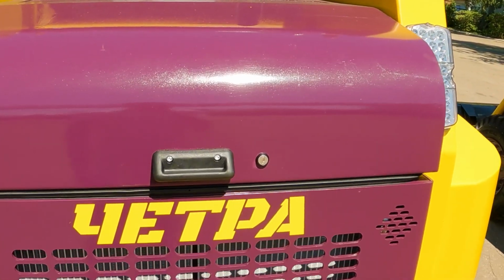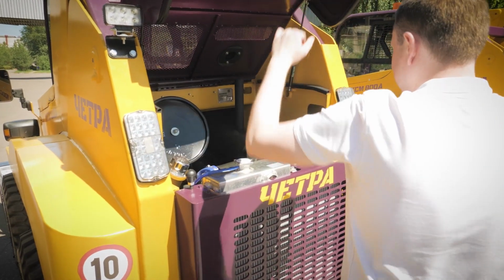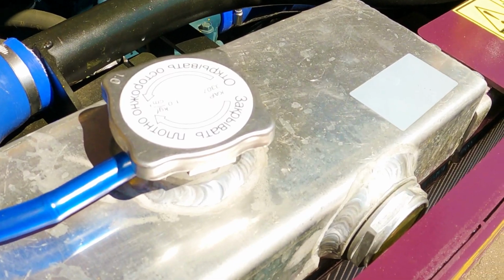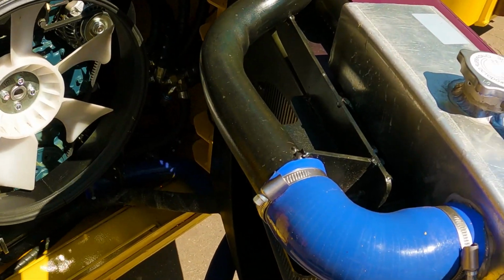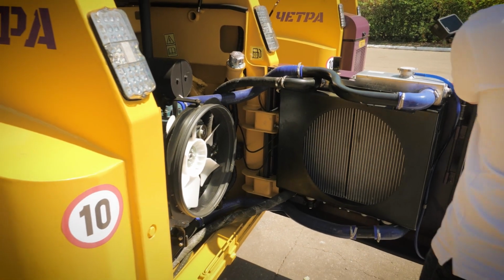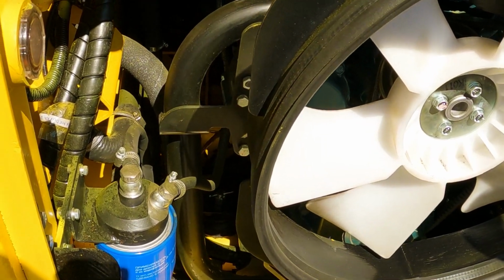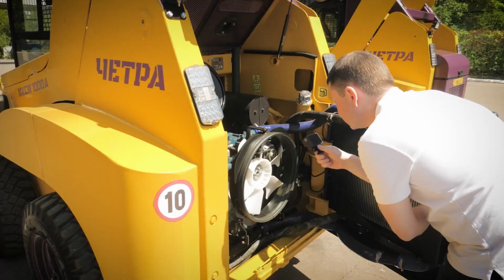We have also changed the location of the radiator. This means that the radiator itself is located in the rear as it was before, but now it opens together with the rear cover of the hood space. Due to this, a more convenient access to all elements of the engine is provided. Thanks to this, it is more convenient and easier to maintain the skid steer loader.